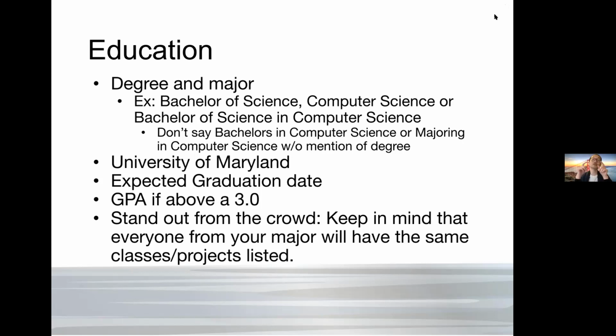You would list two separate degrees, for example, if you're getting a Bachelor of Science in computer science and then a Bachelor of Arts in history, right? Because those are two completely separate degrees that you're earning at the university. That would be the only situation in which you would list two separate credentials. But for most of you, I would imagine that Bachelor of Science in whatever it is that you're majoring in is going to be the most common option.